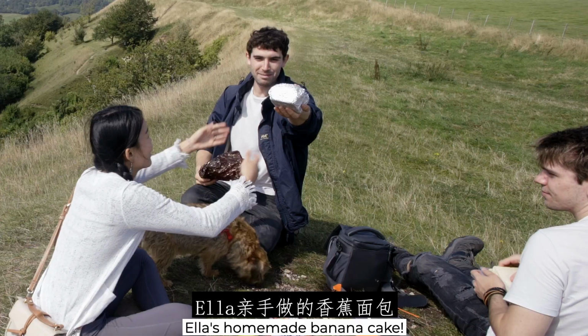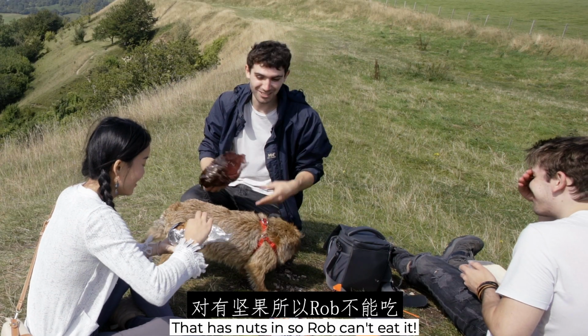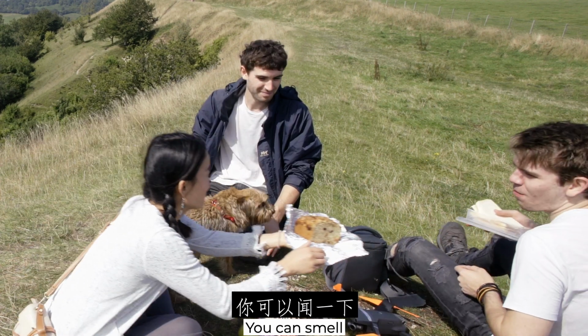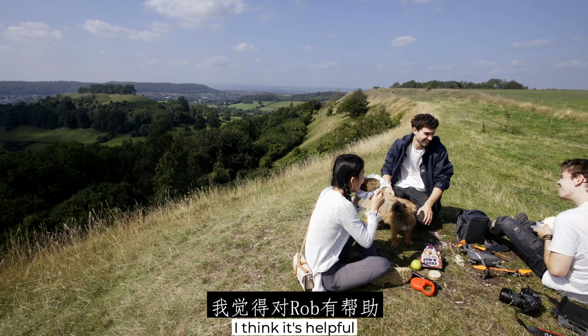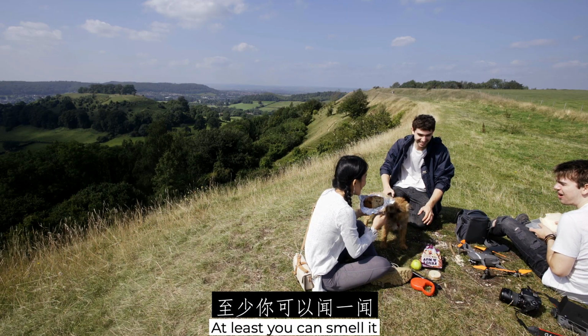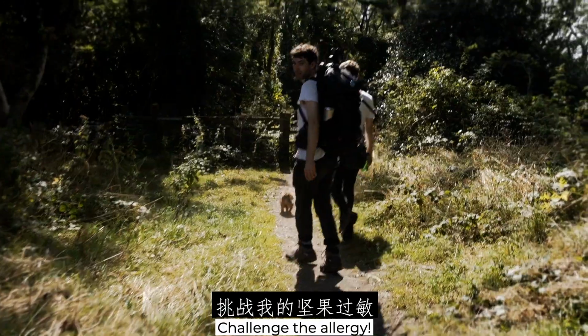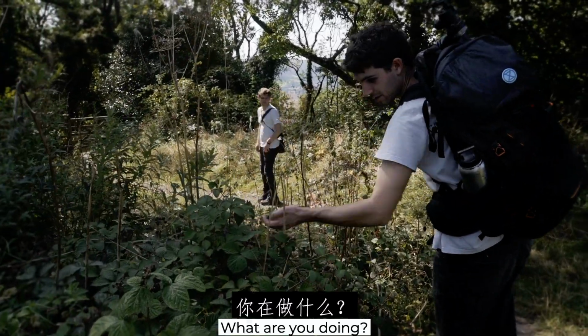Ella's homemade banana cake. That has nuts in, so Rob can't eat it. It does look good though. You can smell. Isn't that worse? I think that it's helpful. At least you can smell. Challenge the allergy. What are you doing?